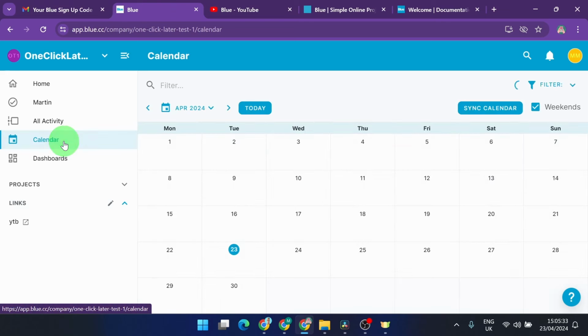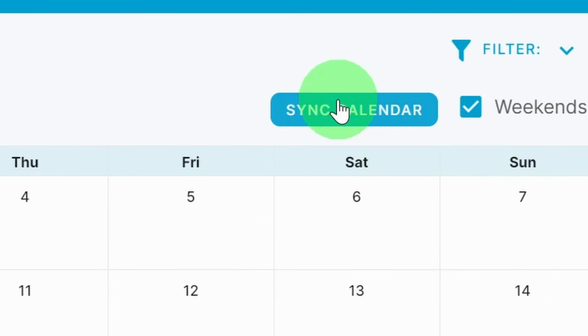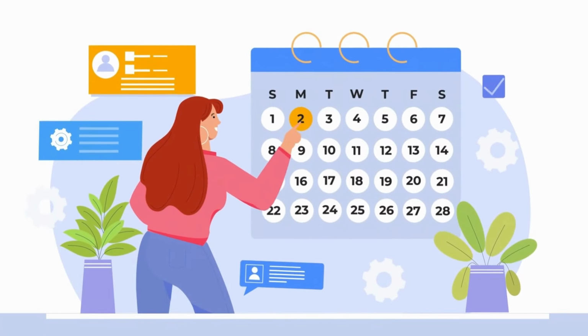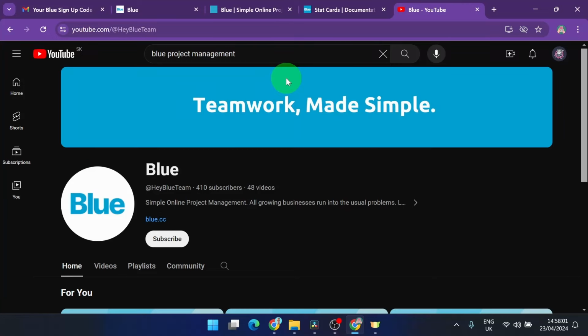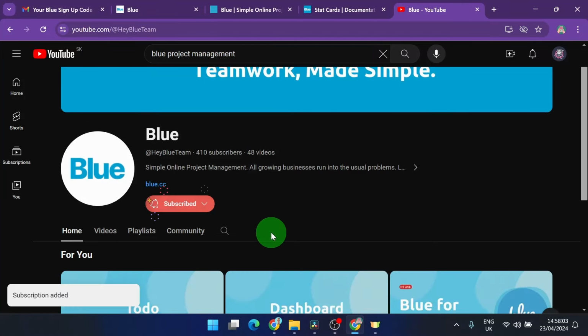Calendar. What I really like, you can integrate it with your Google Calendar, so we can see tasks in your personal calendar as well, which I find really helpful. For integration tutorials, check out the Blue YouTube channel.